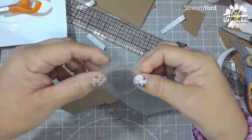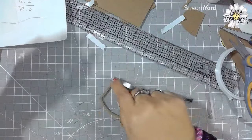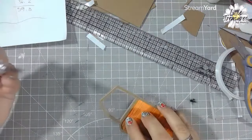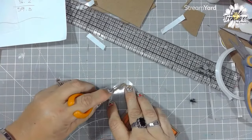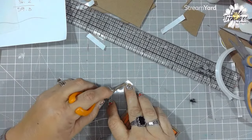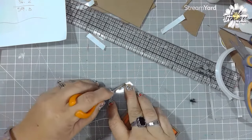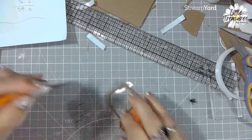Okay, now that's cut, then I'm gonna just get my blade and cut it on the outside edge. Do the inside in. So again, more passes, less pressure, because you don't want to slip and cut the wrong piece. There we go.